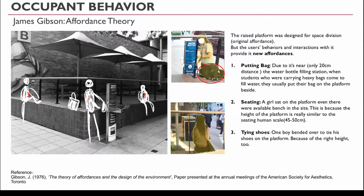James Gibson's affordance theory. The raised platform was designed for space separation, which is its original affordance, but users' behaviors and interactions with it provided new affordances. First, putting bags down. Because it's really near the water bottle filling station, when students carrying heavy bags come to fill water, they usually put their bag on the platform beside, really naturally.